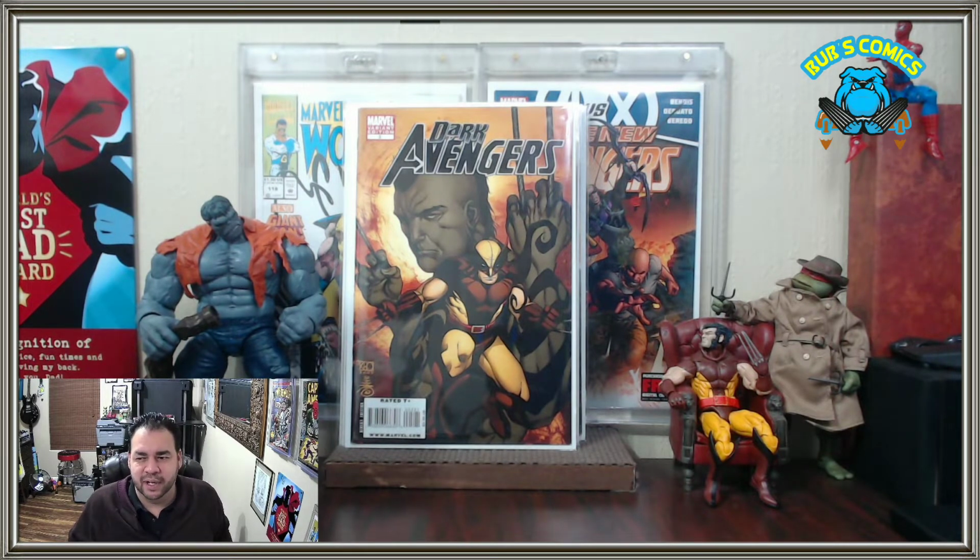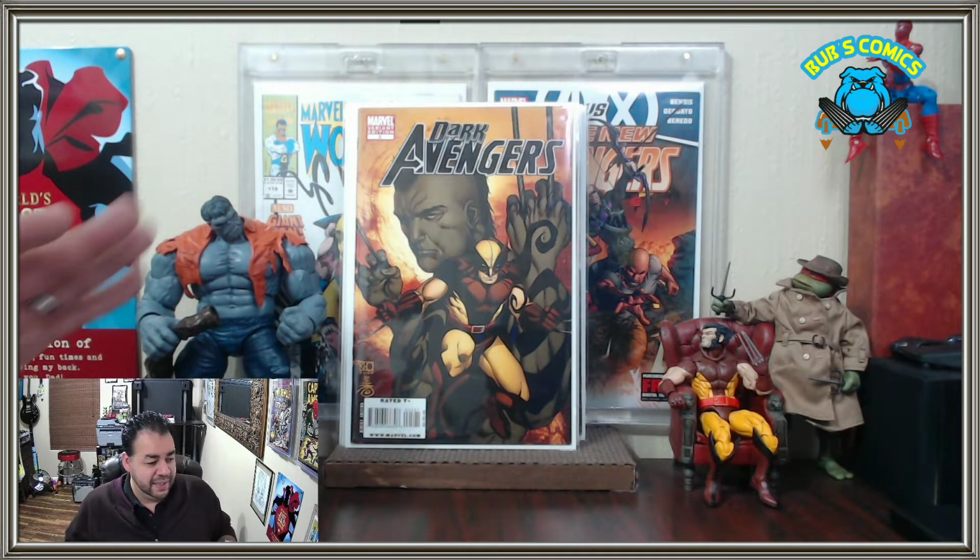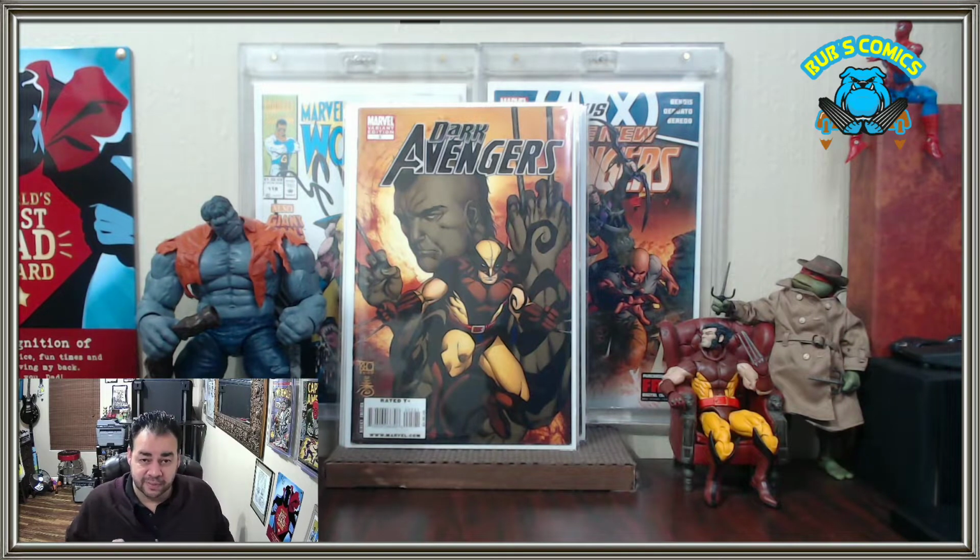I'm not really in a hurry for it, but people talk all the time about the new Wolverine, and they have X-23 as a possible new Wolverine. But I think down the road, Dakin is actually a very, very popular version of Wolverine, and I think down the road he may get some attention. So we'll see about that.